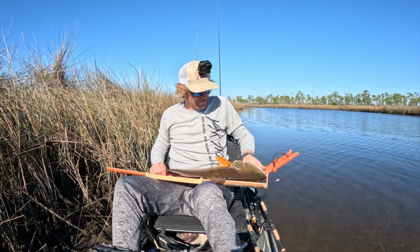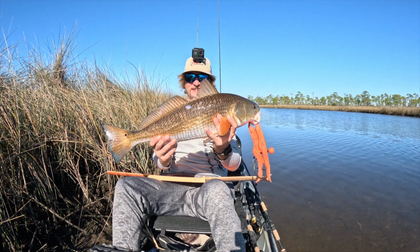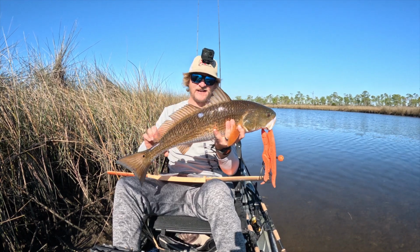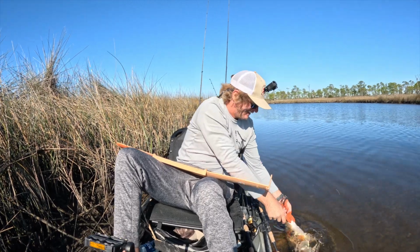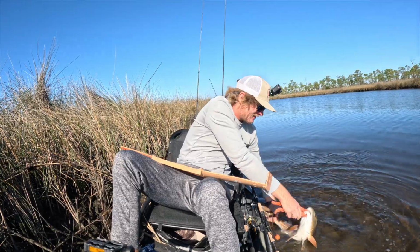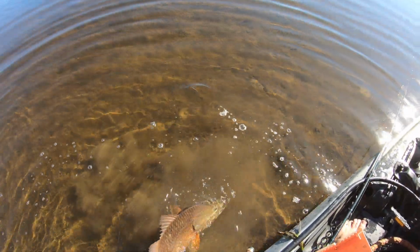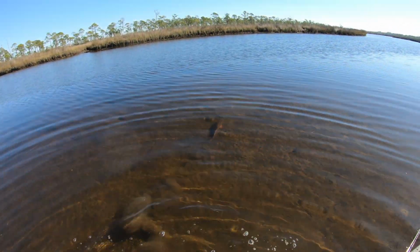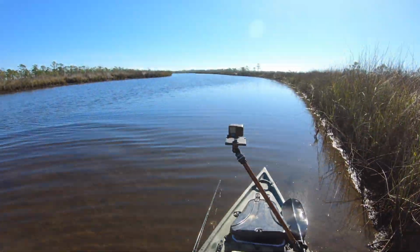Got 27 and a quarter. That's a healthy red. I've noticed a lot of the ones I've been finding in here lately have all been like that. The schools, some big fish. We'll get him out of here. Let him go catch up with his friends. See if I can't catch up with his friends too.